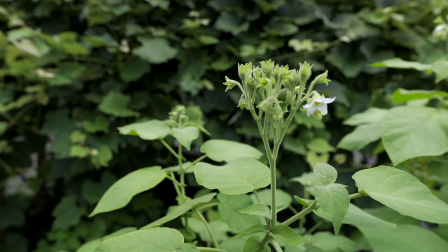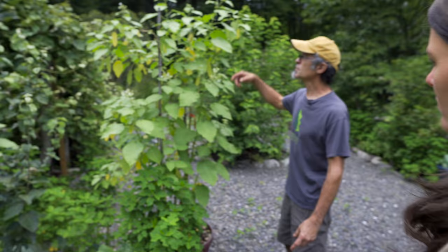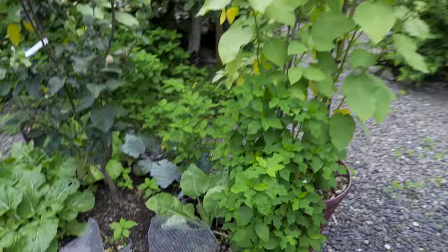I get four or five harvests of small berries, and then the last one, I bring this in to our house around October, and then the last berries ripen around Thanksgiving time. Then I cut it back like that, and it just grows back again. It's a little smelly. Do you smell the leaves? Yeah, unpleasant.